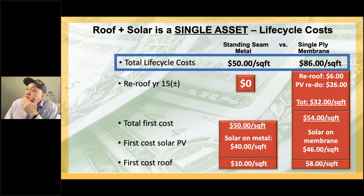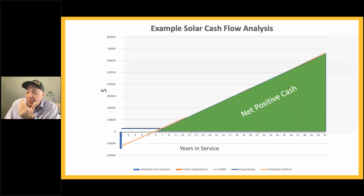Another way to look at it is, you guys are all used to this line. This is the cash flow analysis of a solar system over the years. So you have that initial investment at the left. Don't look at the numbers, just look at the curve. At some point you get a break even, and then you're making money from there. Whether that's 10 years or less, this is sort of that look.